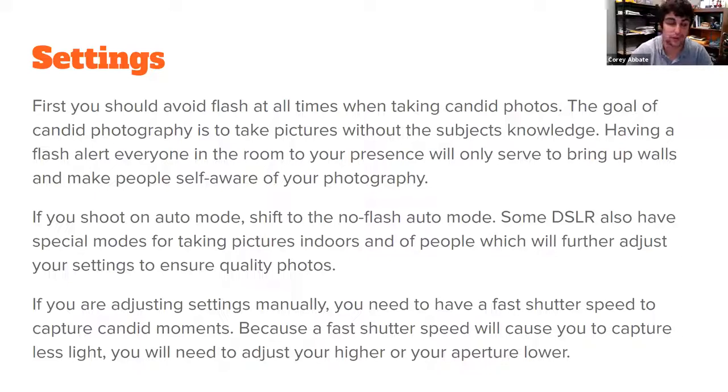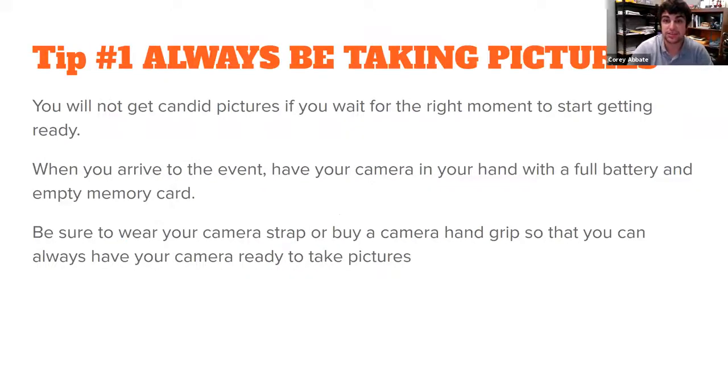a perfect photo. So we're going to get into the tips, and all my tips are going to sound like I'm shouting at you, because I kind of am. So tip number one, always be taking pictures. You will not get candid pictures if you are not ready in the right moment.